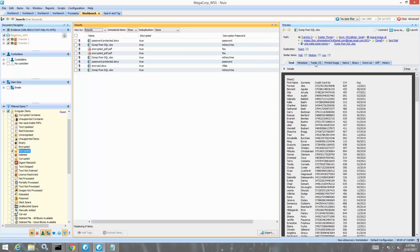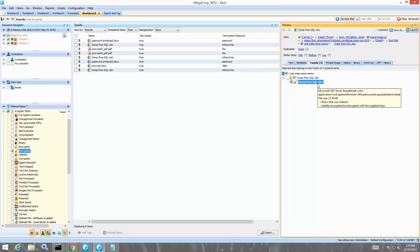Moving along to our Family tab, you'll see that Nuix still maintains the native encrypted file, but then appends the child item to that, which is the decrypted version. So when it comes time to export, if we're talking litigation and you're exporting documents to a third party, you may want to just include the native encrypted file and not the actual decrypted version.